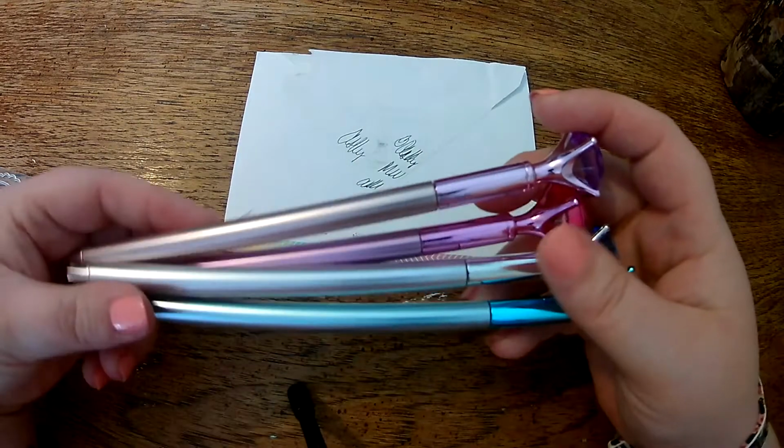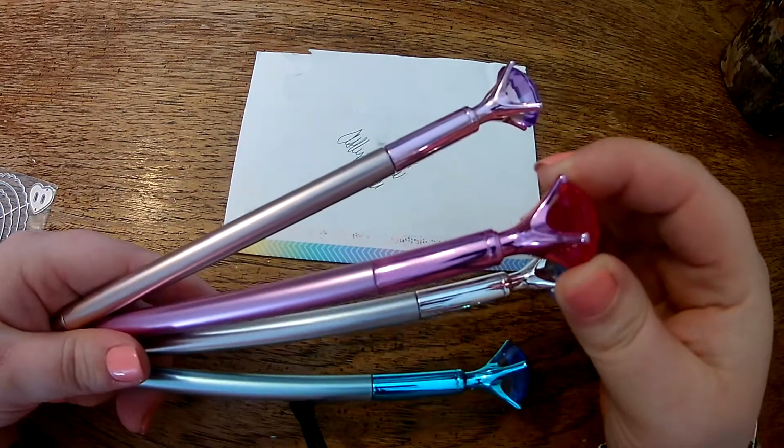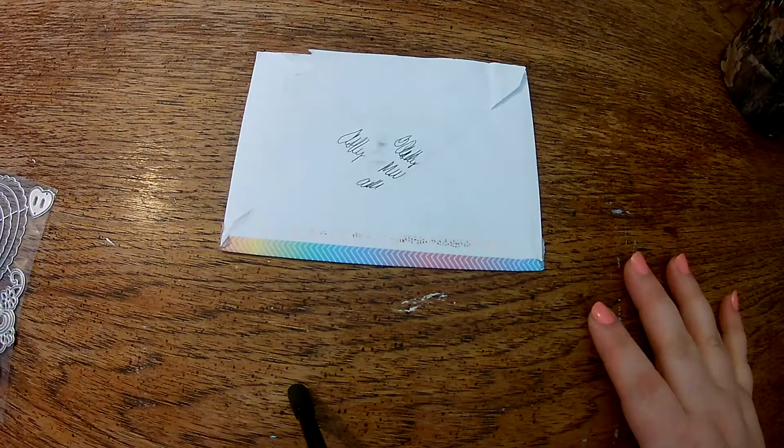So those are those pens. I like them. The only thing I didn't like was the pink one being wonky, but it will do. It will do with what I needed to do.